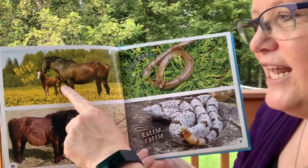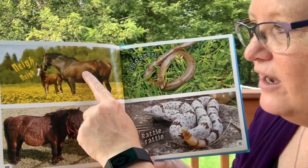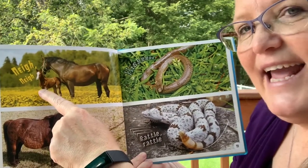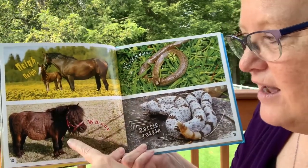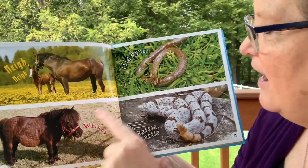Oh, that's pretty. What is that? That's a horse. That's a mare. A big horse, and that's a colt, a baby horse. And they're saying, nay, nay, like a horse. And there's a pony, and he says, whinny, whinny.